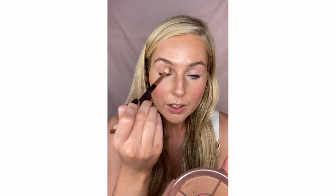Okay, I'm staying with this palette. I need an eye brush. Eye brush, please, as I say to myself. I'm going to take the bronzer. I'm going to pop this into the crease of my eye, blending back and forth, nice and simple. This is one of my favorite things to do, is take your bronzer and pop it onto the eyelid.